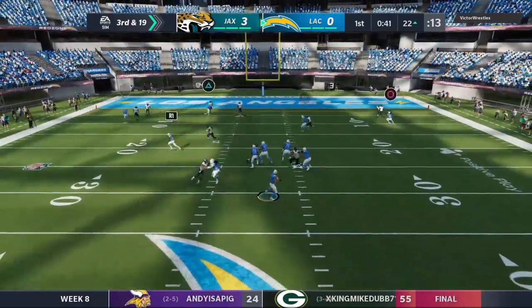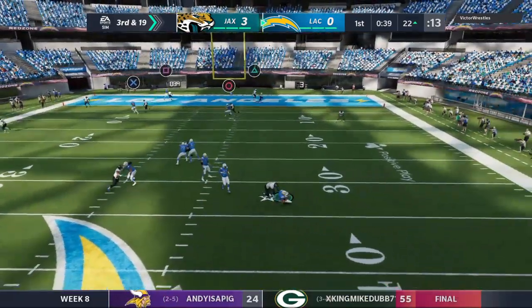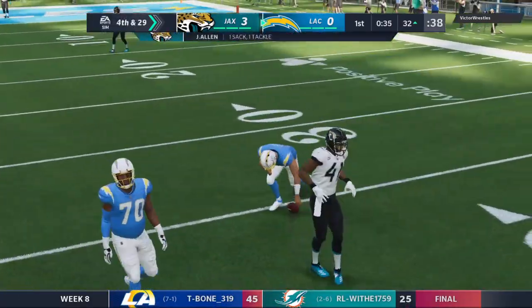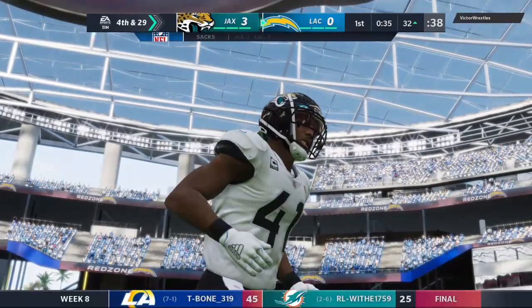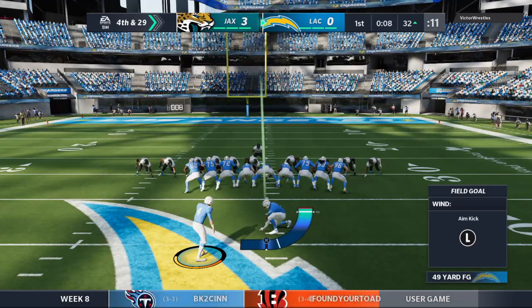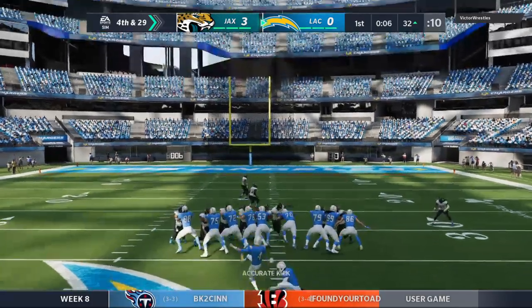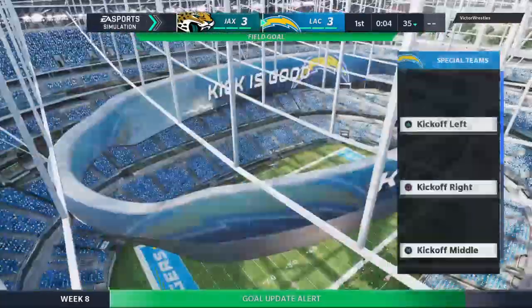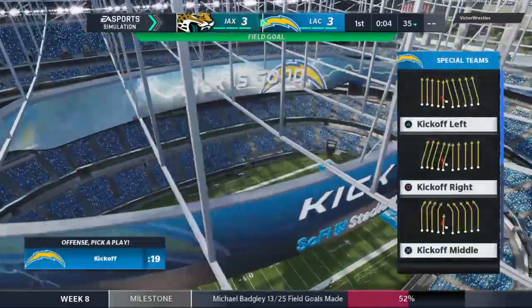A shotgun snap for Herbert. Under pressure again, and down he goes again. Josh Allen, he's the one to get him, and that is sack number 7 for him on the year. Charger field goal, a 49-yard attempt. Badgley able to knock this one through, and that will tie us at 3-3.